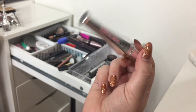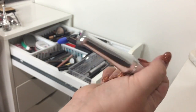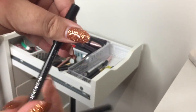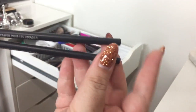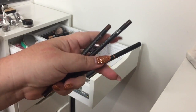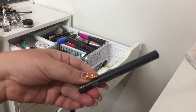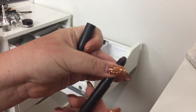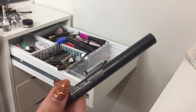Another clear gel. I've only used it a couple of times to review it, but definitely holding on to that. Holding on to my dip brow. A nice brow pencil from Ofra. Some of the little classic brow pencils from MAC. Keeping Anastasia, two MAC ones. See, this is why we need to declutter, because I love this. A few months ago, I loved this and I just forgot I had it. This is the big brow pencil from MAC.